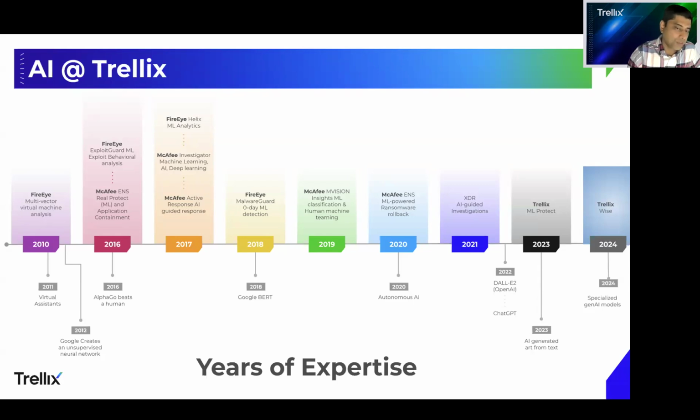But as you can see, as the tech is evolving, as it's maturing, as the compute power is increasing, you can throw more and more tech at solving problems that were either unsolved or at times you're solving newer problems. I hope that kind of answers your question.